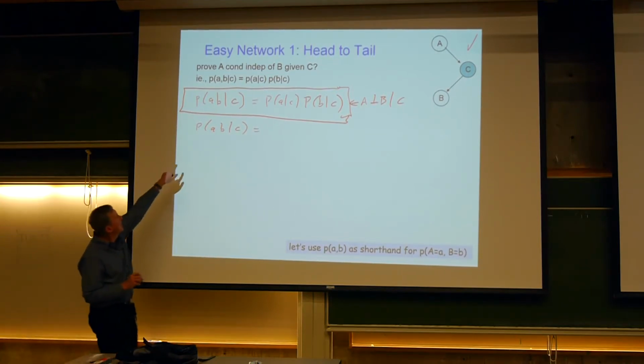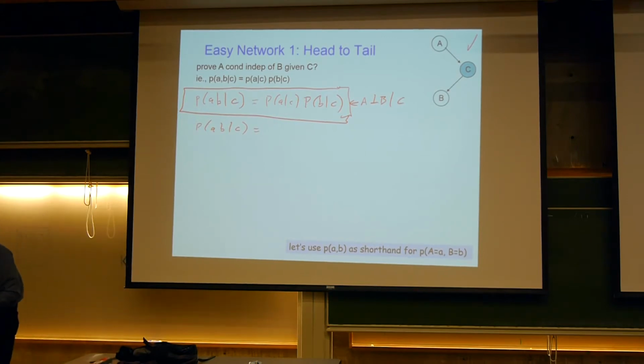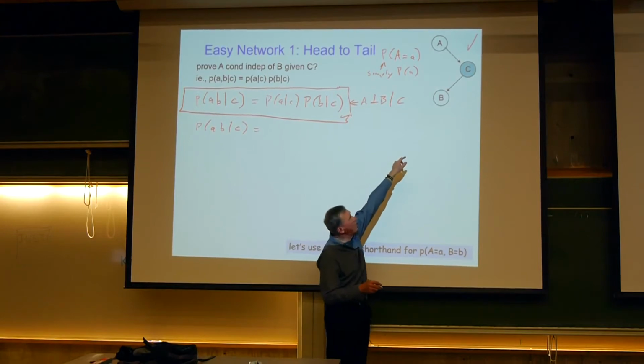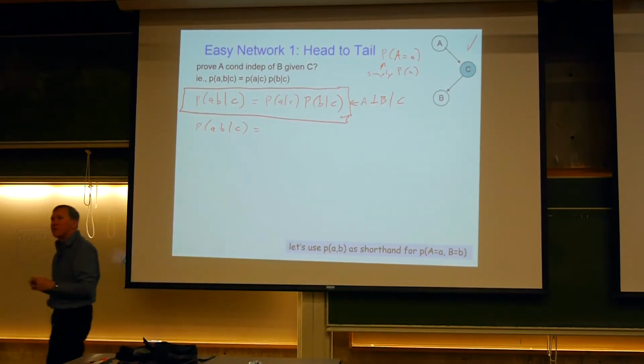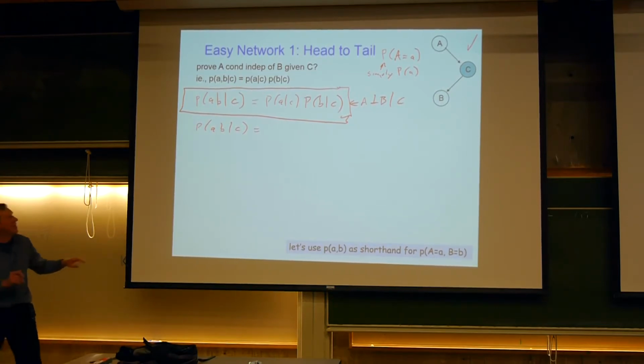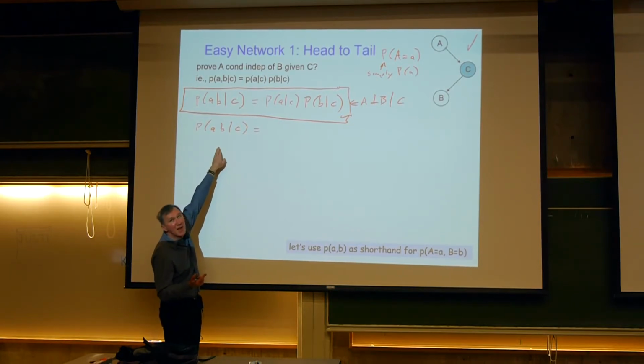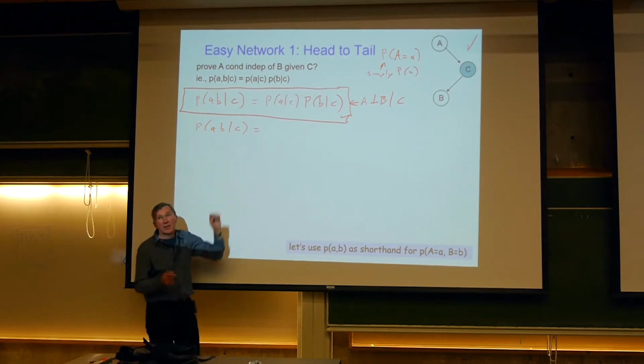And here, by the way, I'm using little letters. Here's a convention we'll use a lot. When I mean the probability that uppercase A random variable takes on the value little a, I will sometimes write this as P(a). And similarly, I'll write probability of little b, meaning that the random variable uppercase B takes on the value little b. It just saves us a little. So here, what this really means is the probability that uppercase random variable A takes on the value little a, and uppercase random variable B takes on the value little b, given that uppercase C takes on the value little c.